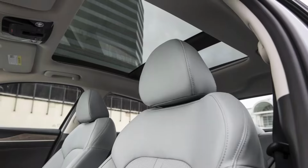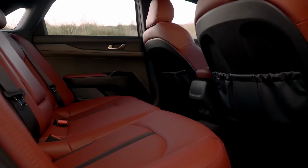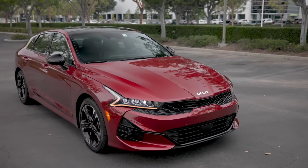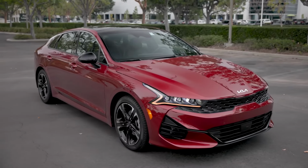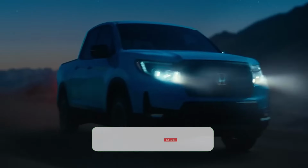Reliability is a crucial factor when investing in a vehicle, and as we've seen, some models come with a higher risk of expensive headaches. Remember, leasing might save you from these problems, but if you're planning on keeping your vehicle for the long haul, it's wise to consider options with stronger reliability records.